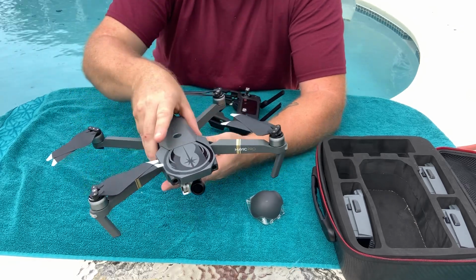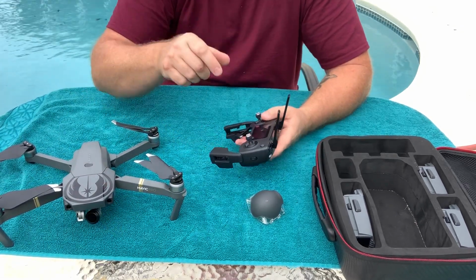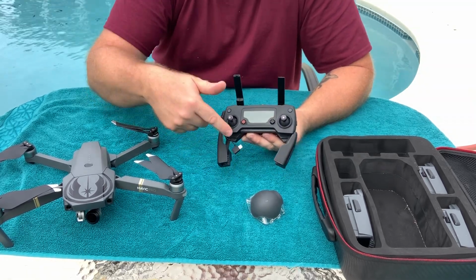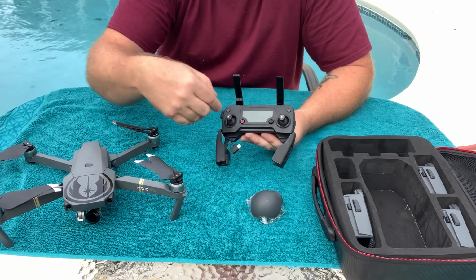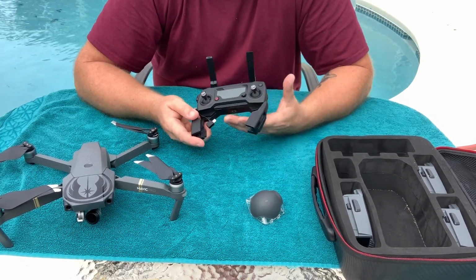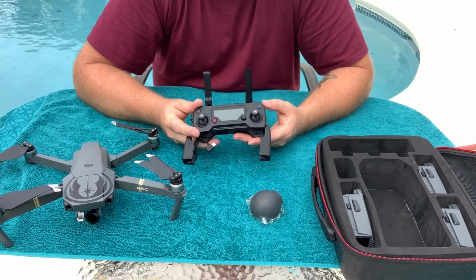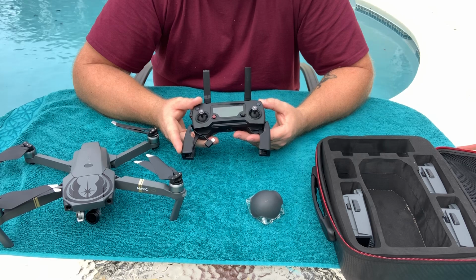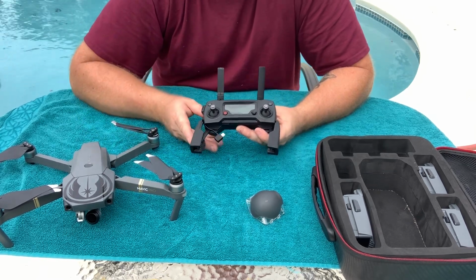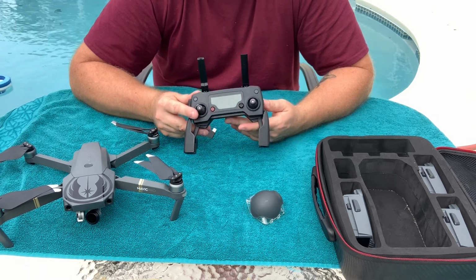It's really cool. I'm using my iPhone to video this today, but my iPhone would normally fit inside here, which is what I would use to see what the camera sees as I'm flying. The remote control is actually a really cool remote. It allows the drone to fly pretty much 4 miles, as long as you're within line of sight with this remote control.